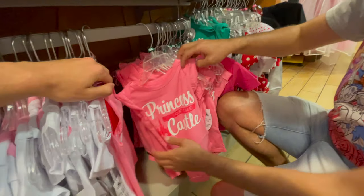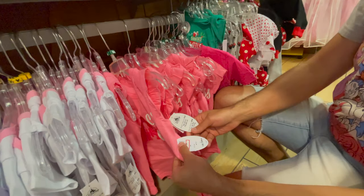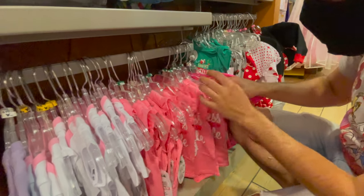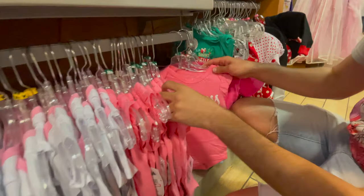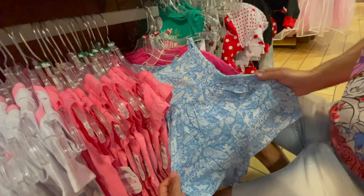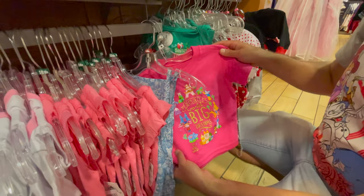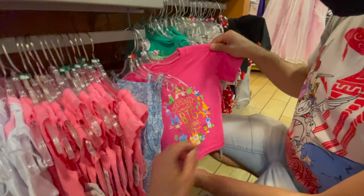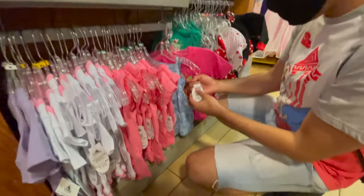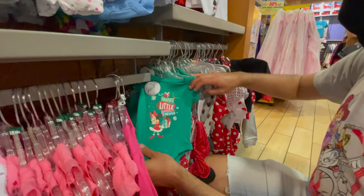Okay, and then we have Princess of the Castle. This is 24 months, $9.99. Looks like the smallest size is 18 months for these Princess of the Castle. This is a 6-month dress. This is really cute. That's a Castaway. I can't find Small World, Big Dreams. This is really cute. This is in size 2T, and this one is $9.99. Oh, how much was this one? $8.99 for this Castaway dress.